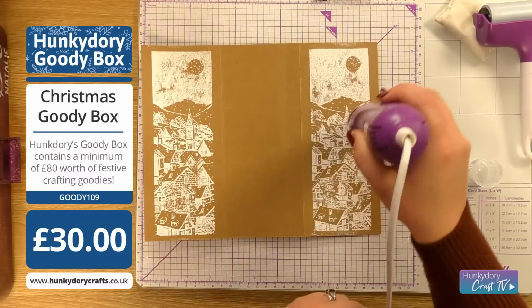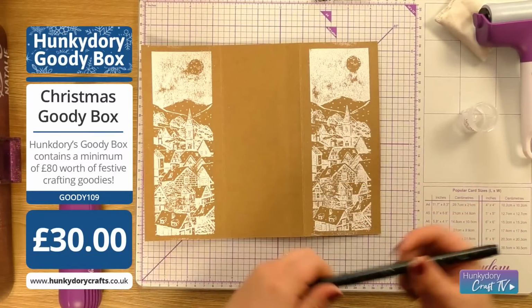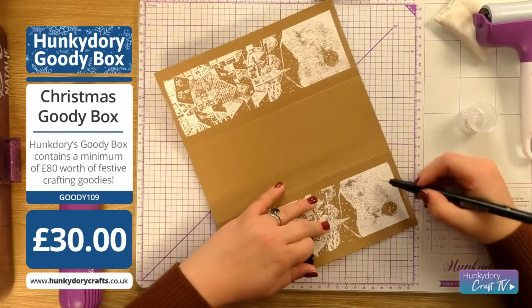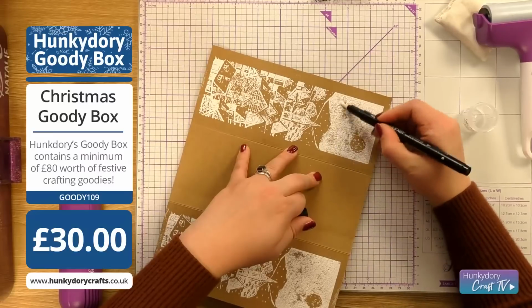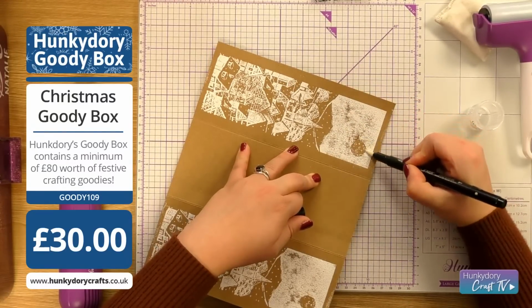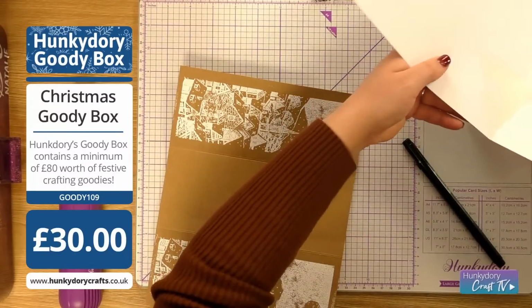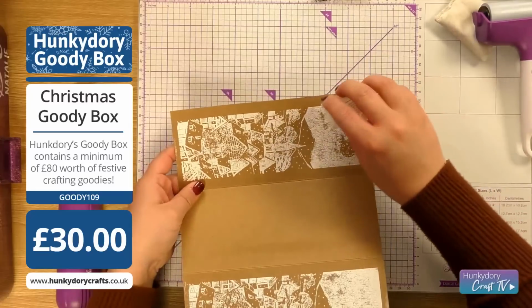Now if you use your Versamark quite a bit, you might know about Versamark pens, and these are great because you've got two nibs on them. So what I'm going to do now is go over this white area where I've got any sort of gap in that design and just go over the top, because that is going to get into all of those little grooves, and then it's going to give me a nice crisper finish to the tops here. So let's just do that before we switch it over, and then it's going to be super easy to cut out the layers on here.